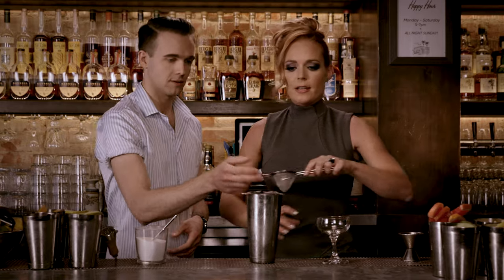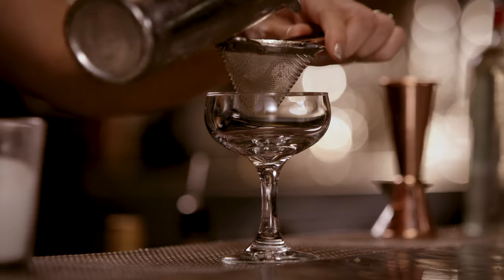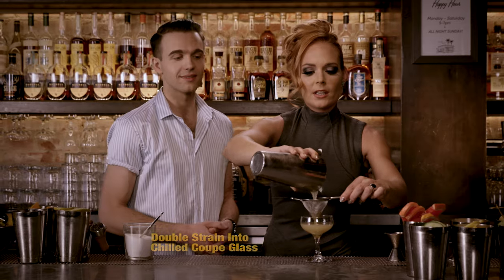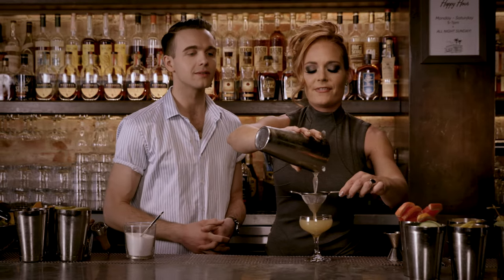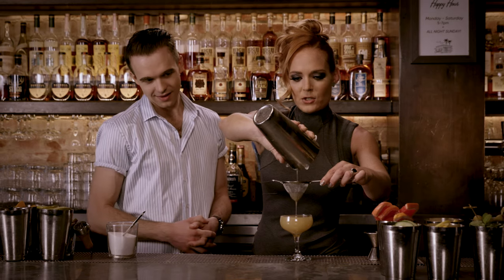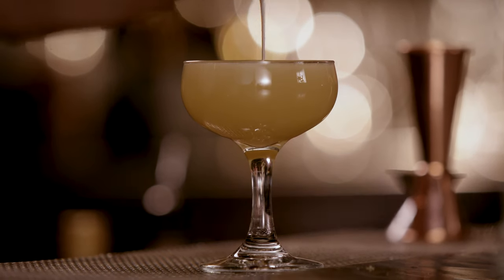finishing touch. We're double straining this stuff. Double straining. Why are we double straining? Because I don't want to water down my perfectly made drink. Excuse me, your perfectly made drink. Okay. Our perfectly made drink. Fair enough, all right. Thank you. Good compromise. Perfectly measured. Perfectly executed. The world's best daiquiri.